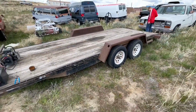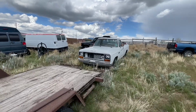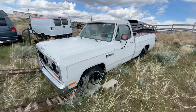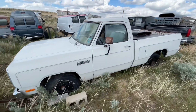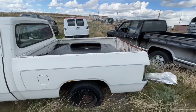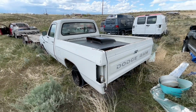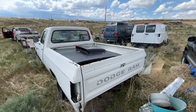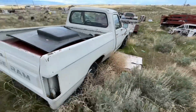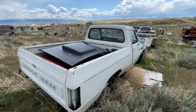Okay, a new tire is installed and we're here to pick up this little parts truck or project. I don't know what it's gonna be yet, but a little '80s Dodge half ton short bed 2x4. And you can see I already threw what's left of that satellite that we picked up in the back. Now to get it loaded up, and then we'll get on our way.